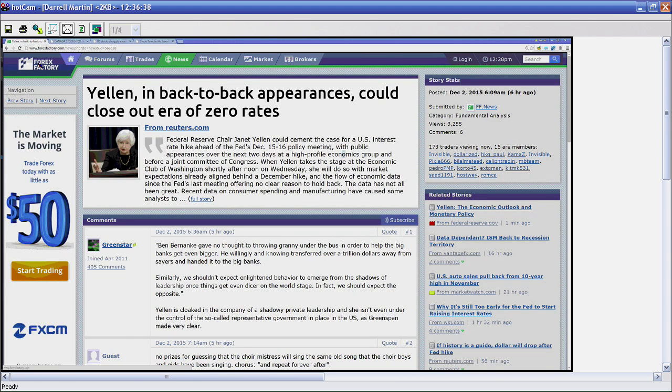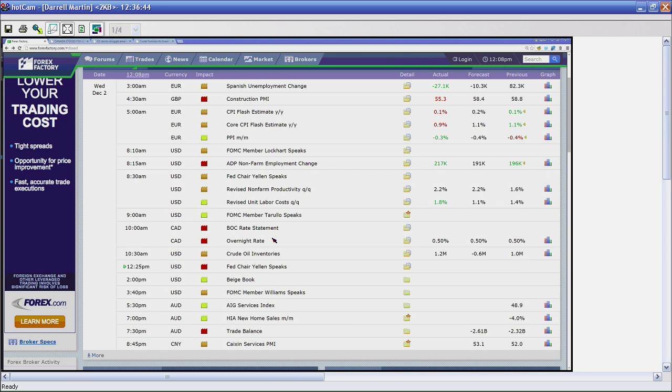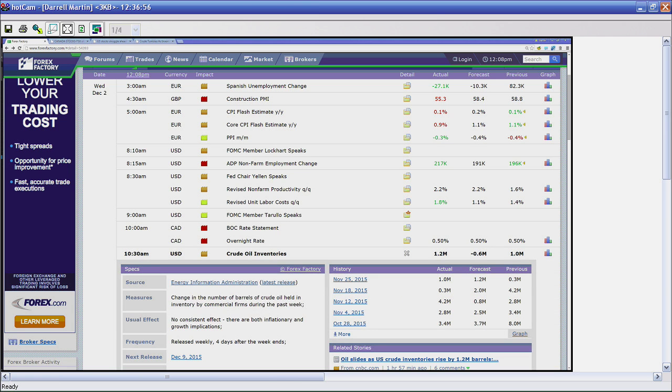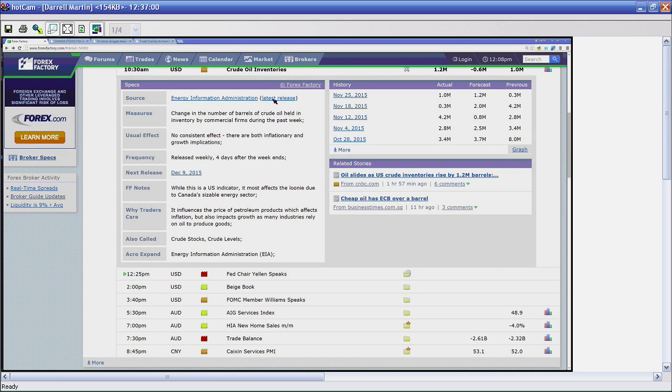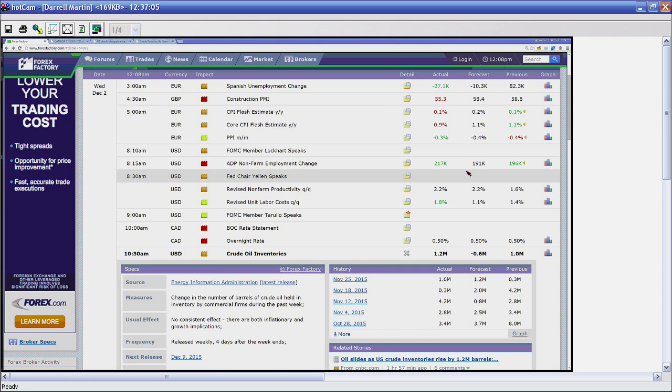If we go back and look at the news today, at the FOMC, and we have the ADP and FP, but let's go back and look at the, not the FOMC, sorry, crude oil inventories. We'll click on that right there, and we go in. It was at 1.2, which was pretty high. The expectation was it was going to drop, and it actually increased. The inventory went up by 1.2 million.